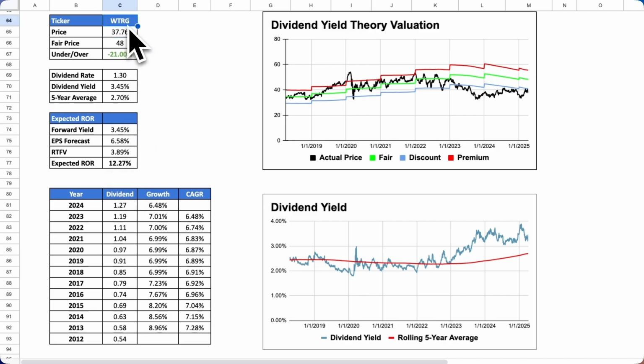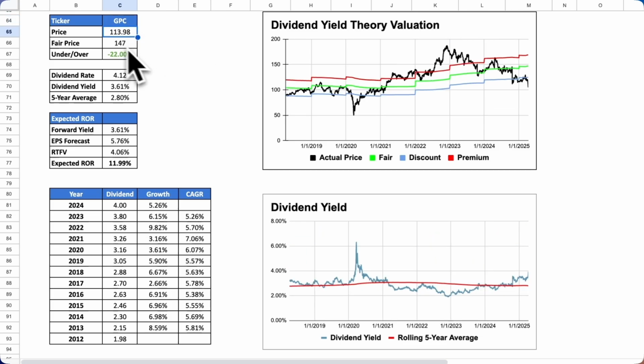The next company on our list is Genuine Parts Company, ticker symbol GPC. The stock trades for about $114, and the fair price based on dividend yield theory is $147, implying a potential 22% undervaluation. The forward dividend yield of 3.61% is 81 basis points higher than the 5-year rolling average of 2.8%, and the expected rate of return stands just shy of 12%.